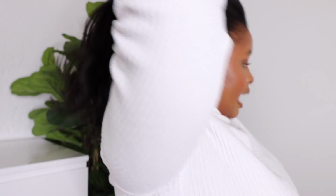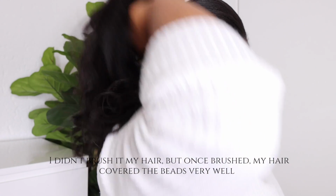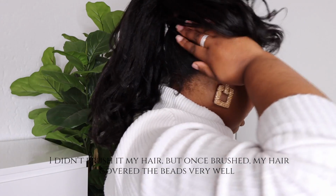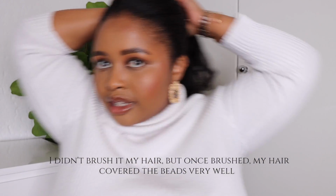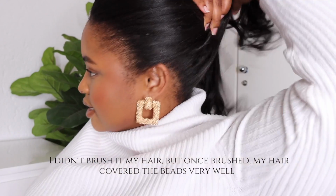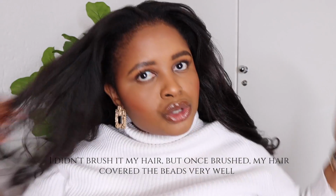Also, I'm able to put this hair up into ponytails. I left some leave-out at the back as well, so I'm able to put this hair up into a ponytail. I'd have to obviously comb it properly up the front, but as you guys can see, I'm also able to put this hair into a high ponytail. Let me show you the side as well. You guys see that? I can put the hair up in a ponytail, and I can also put it down into a low bun like that.